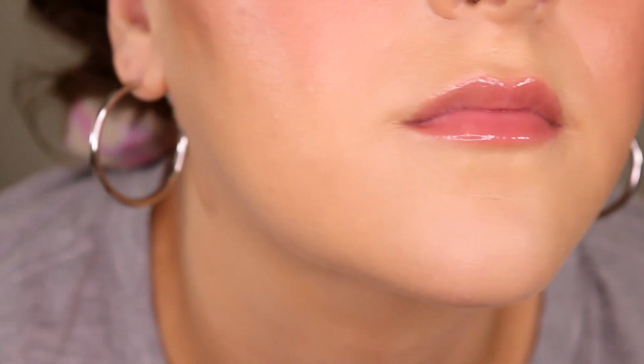Everything looks very flawless. I still see a little bit of creasing on this side. I don't know why it's just this side, but on this side of my smile lines, I see a little bit of that crackling that I was seeing yesterday. It doesn't look as bad though, but I feel like the oil definitely made the entire look just overall more glowy. But yeah, so far everything looks pretty dang good right now.